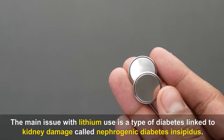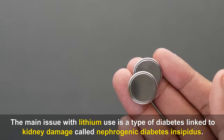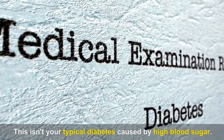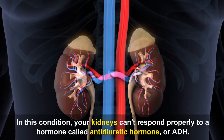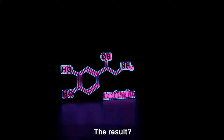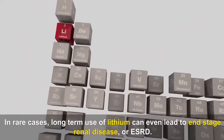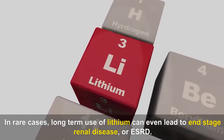The main issue with lithium use is a type of diabetes linked to kidney damage called nephrogenic diabetes insipidus. This isn't your typical diabetes caused by high blood sugar. In this condition, your kidneys can't respond properly to a hormone called antidiuretic hormone, or ADH, which controls fluid balance. The result? One may have excessive thirst and too many trips to the bathroom. In rare cases, long-term use of lithium can even lead to end-stage renal disease, or ESRD.